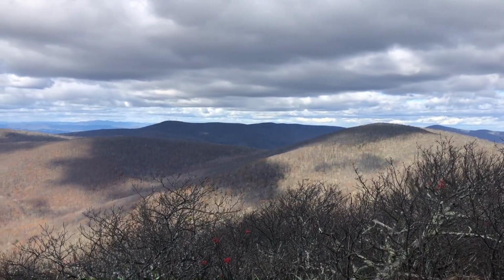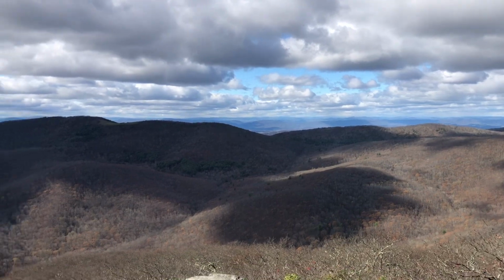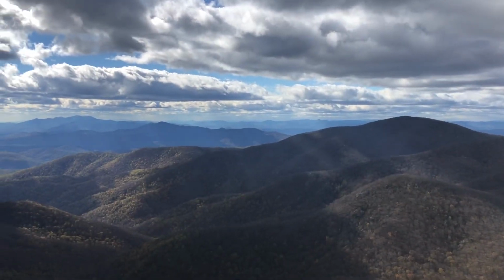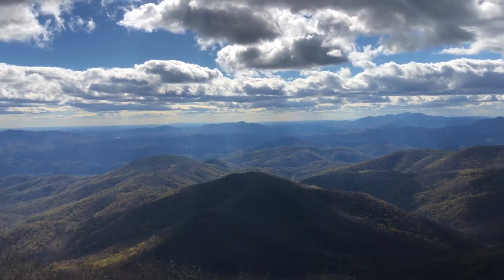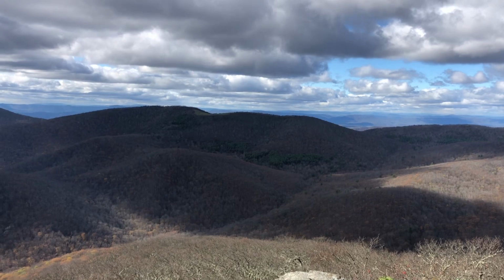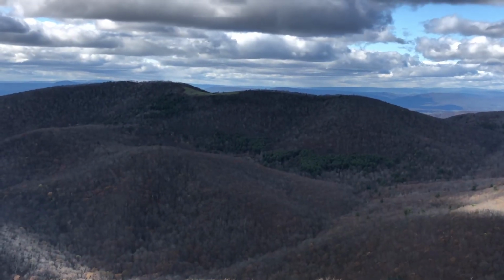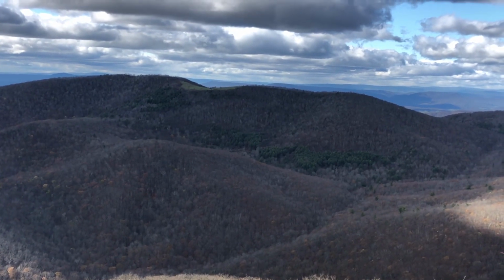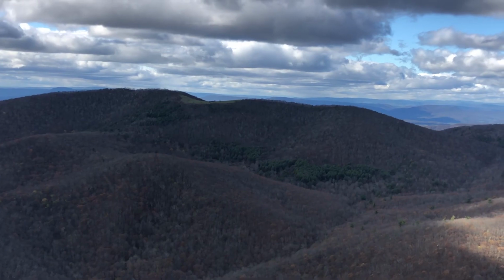Here are the views from the west side summit. The lighting is kind of hard to see, but the mountain directly in front of us that has that dip in it is Coal Mountain. And that's the hike that I did that had the meadow that you hike across, and you can look over to your left and see exactly where I'm standing right now on top of Mount Pleasant. I'll link that video. That's an awesome hike. Highly recommend that one.